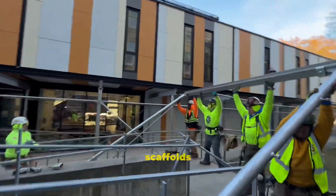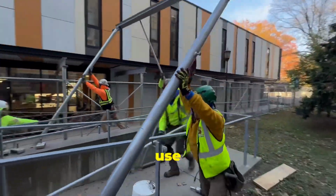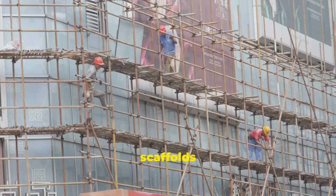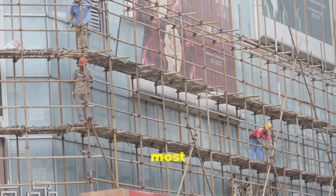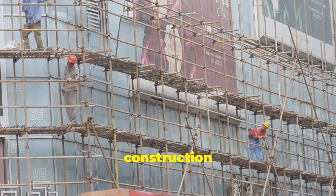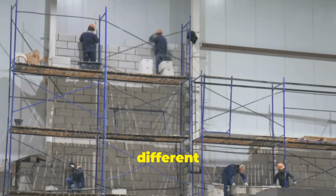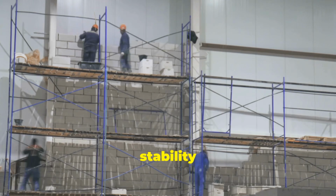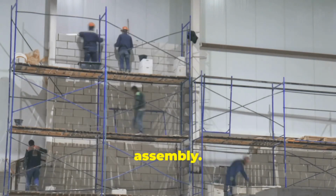From the simple supported scaffolds to the more complex suspended and mobile scaffolds, knowing which to use and how to use it can prevent accidents and save lives. Supported scaffolds are the workhorses, resting on sturdy foundations. These are the most common type, used in a variety of construction projects. They are built from the ground up and can be adjusted to different heights, making them versatile and reliable. However, their stability depends heavily on the quality of their base and the care taken during their assembly.